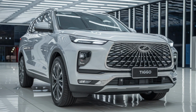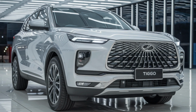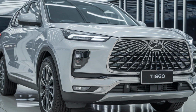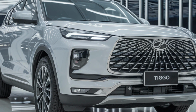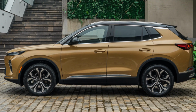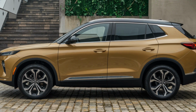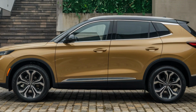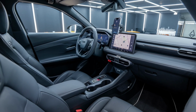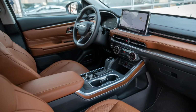Starting with the exterior, the 2025 Chery Tiggo boasts a modern and aerodynamic design that exudes sophistication and strength. The front fascia is dominated by a bold grille, flanked by sleek LED headlights that provide excellent visibility and a distinctive look. The body lines are sharp and dynamic, giving the Tiggo a sporty yet elegant appearance. The rear features LED taillights and a sculpted bumper, adding to the overall aesthetic appeal. The SUV sits on stylish alloy wheels, available in various sizes depending on the trim level, which not only enhance the vehicle's look but also contribute to a smoother ride.